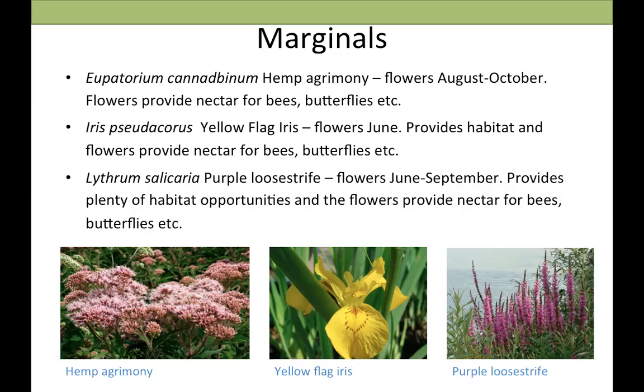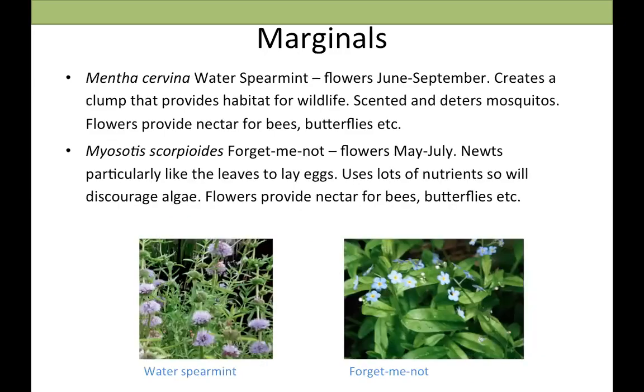Purple loosestrife is a common plant that you'll see growing along the edges of waterways. Really good, again, it provides nectar for bees and butterflies. Very attractive, very pretty plant as well, with lovely purple flowers. So that's also a good option. Water spearmint is one of my favorites. It has a really lovely smell. And just like most of the mint family, the flowers are fantastic. Bees and butterflies love them.